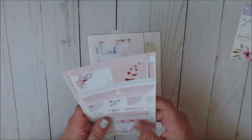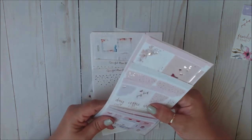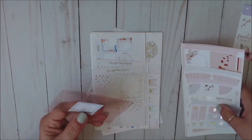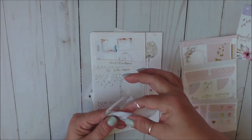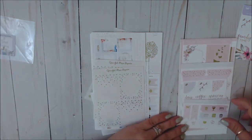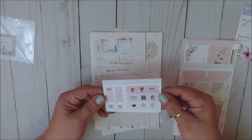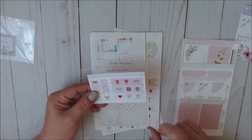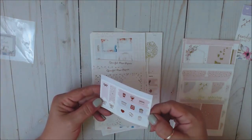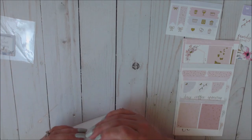Then I did order this during the PGU sale, the Planner Girls United sale, and these are the freebies that I got. She put a little sticker on here, Graceful Muse Paperie, tiered freebies. I believe this freebie came with all of your orders through the Planner Girls United sale, but I'm not positive. I love these. Oh, and it is rose gold. Beautiful. My favorite foil color. Let's move these out of the way.